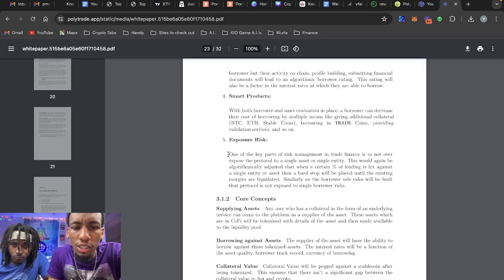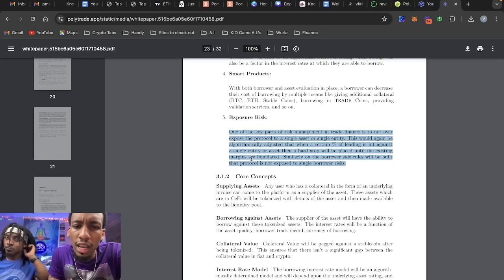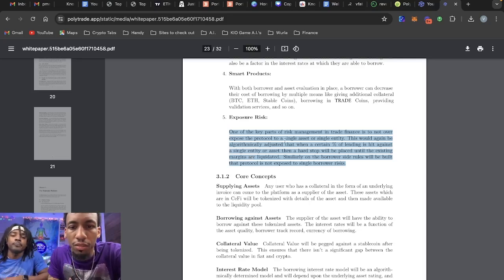So now let's go on and talk about risk management. It says here, one of the key parts of risk management in trade finance is to not overexpose the protocol to a single asset or single entity. Because if that thing goes down, it can cause a daisy chain of chaos. They really trusted in their algorithms here. It says this would again be algorithmically adjusted when a certain percentage of lending is hit against a single entity or asset. Then a hard stop will be placed until the existing margins are liquidated.